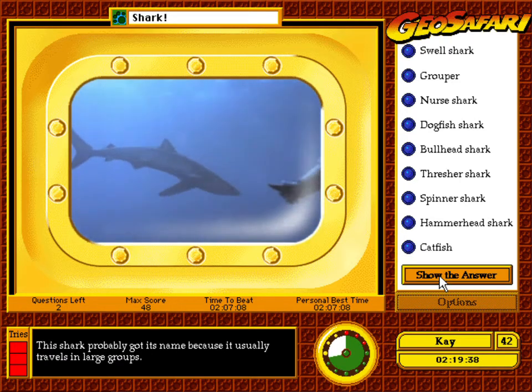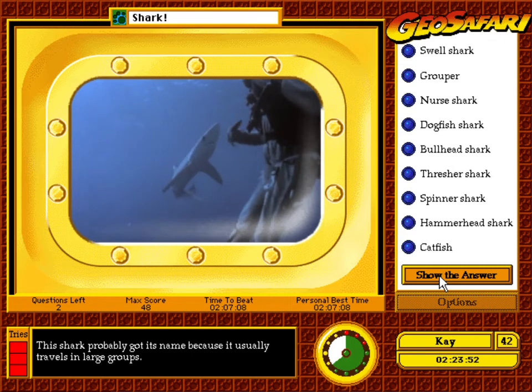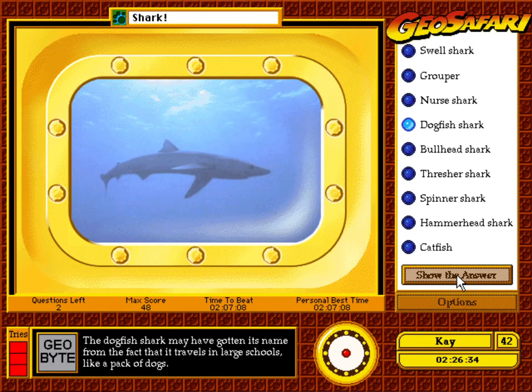This shark probably got its name because it usually travels in large groups. Right, keep going.